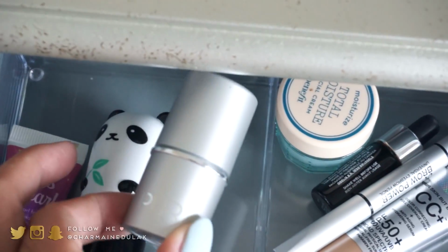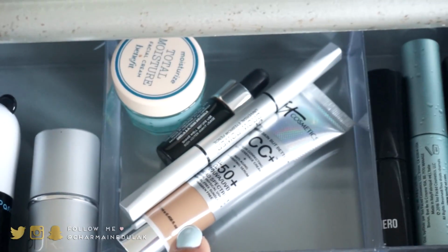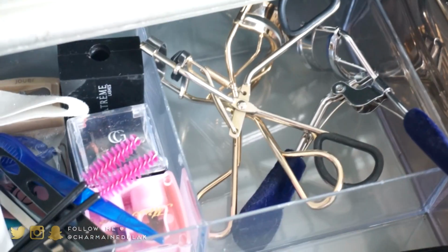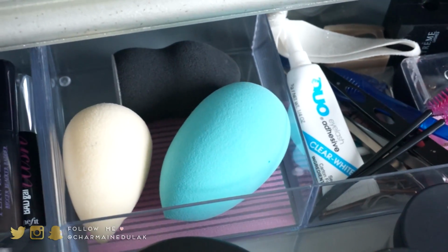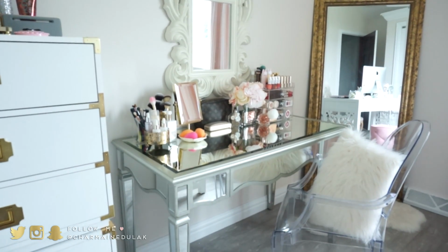Now in the very top section, I just have random things. So I have this from Tony Moly, Pure Cosmetics. I have a few travel size products here and also travel size mascaras. And then all of my little tools are in here as well as extra sponges. And that is pretty much it. That is what's in my makeup drawers.